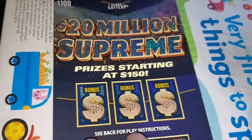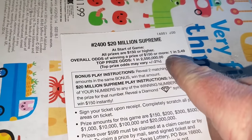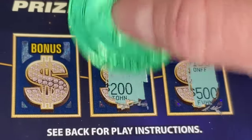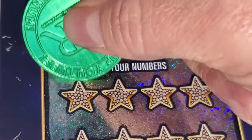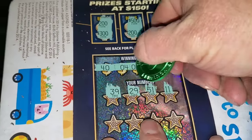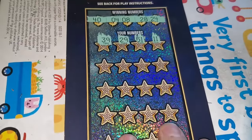All right, down to our last ticket. If we can get 500 here, we'll be at 945 back, which would be a good way to start things off. $20 million Supreme, 1 in 3.49, 150 bucks if we win, diamond to win 150 bucks. This is ticket 007, here we go, two matching amounts. Nope. All right, can we get a top row diamond? Cannot. Alright. Top row match. 4, 8, 24, 28, 40. Let's get something. Come on.